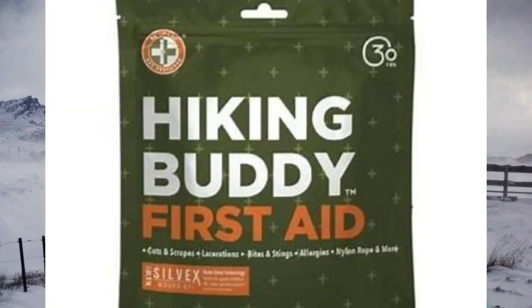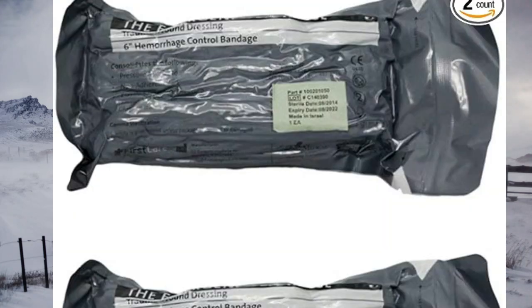The next category is first aid. You want to have several different items here. One is you want to have a basic first aid kit, perhaps a hiking buddy first aid kit, $10 at Walmart. You need to have a couple Israeli bandages. You can get a 2-count on Amazon for $21.